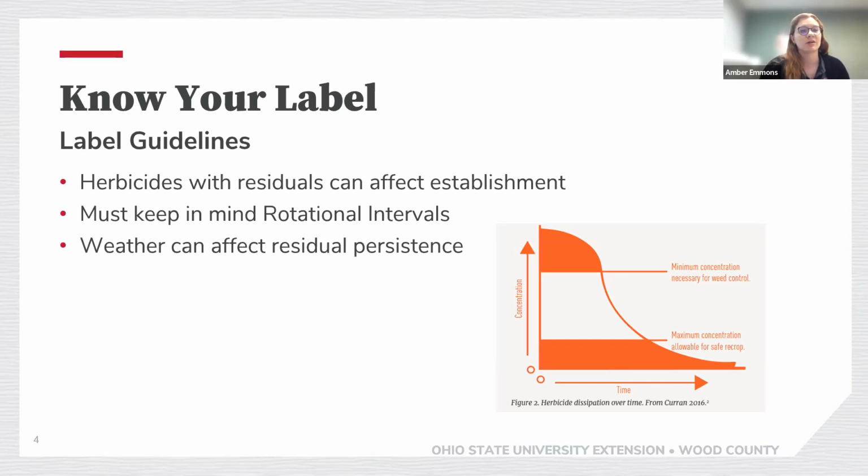We're looking at that chart in the bottom. This is from a Take Action website. We're looking at time across the bottom, so as time goes on, we're going to the right. We're going to look at the concentration of the herbicide that's there in your field as it goes up. That top line is the minimum concentration you need for weed control. That's usually the amount you're applying, or sometimes you apply over that amount, depending on the weeds or resistance you have. That's what you're going to apply because you want to get control of the weeds in your field.